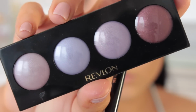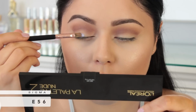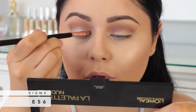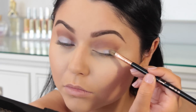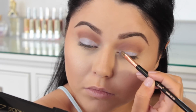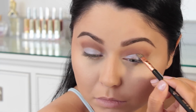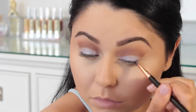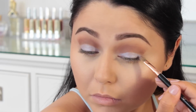Then I'm taking this gorgeous Revlon quad that's full of these really beautiful cream shadows. I'm taking this gorgeous lilac periwinkle bluish iridescent cream shadow, it's so beautiful, and I'm just popping that all over the lid. I'm literally obsessed with this shade. I wish I had it when I did my periwinkle tutorial, because this is a gorgeous light lilac periwinkle blue. It's just so many things all in one, and it's actually really good quality, so definitely check out these Revlon quads. I just randomly stumbled upon them and I really like them.